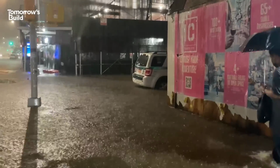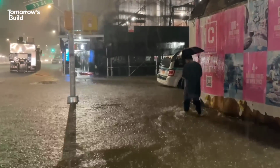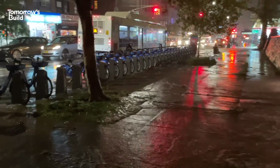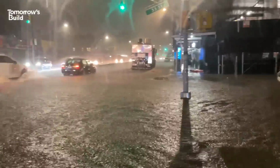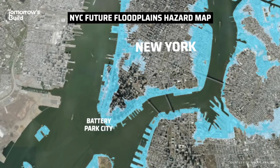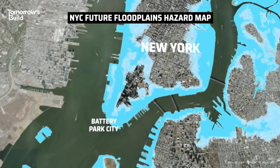But this won't be the last of it. As the effects of climate change threaten to generate more intense storms and flooding, the city's infrastructure is not exactly prepared for what's to come. According to the National Ocean Service, sea levels are set to rise roughly a foot or a quarter of a metre by 2050. During future storms, water could rise to roughly 5 to 7 metres in the Battery Park area.